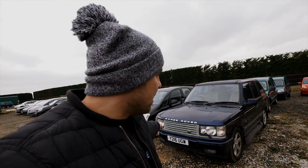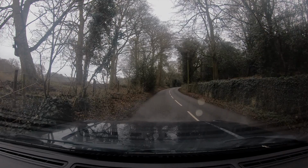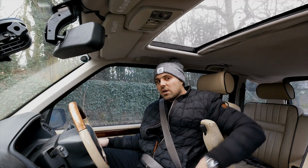In the next episode of Calvin's Car Diary, I buy an old Range Rover for £150 and I attempt to drive it. You see all the smoke? There's a lot of smoke. That ain't on fire, is it? I better check that ain't on fire.